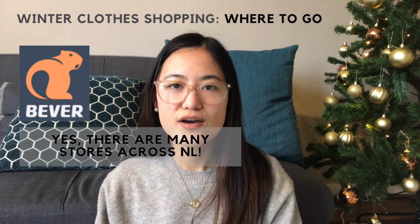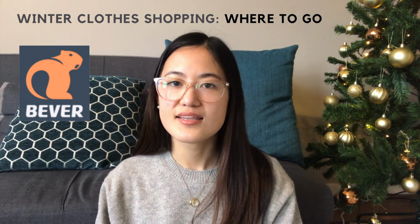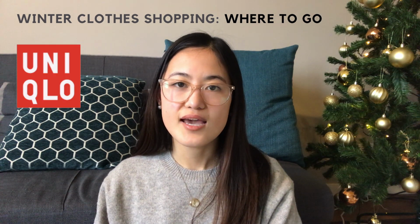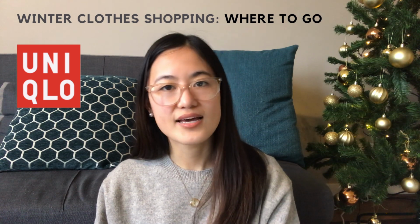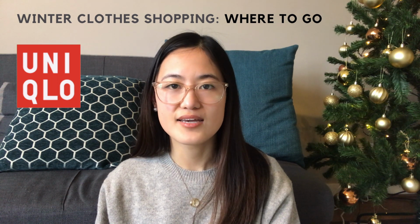If you do prefer to visit an actual physical store and try on the jackets before buying them, then that option is there for you too. I would also recommend going to Uniqlo. Just over the weekend I bought a thermal and a Heattech beanie. It's a Japanese brand, very affordable prices for great quality items.